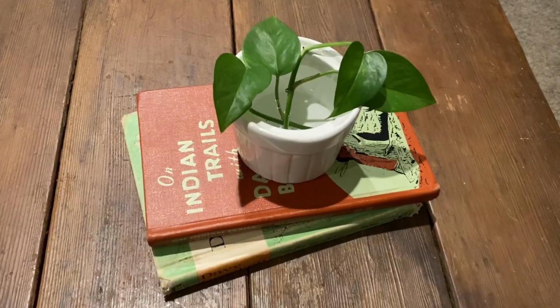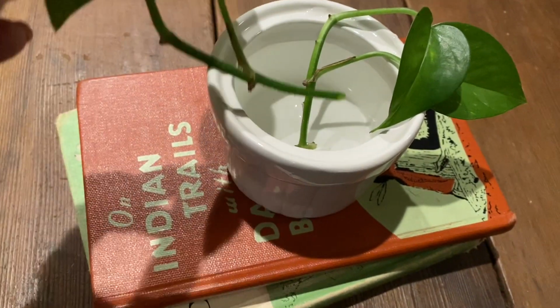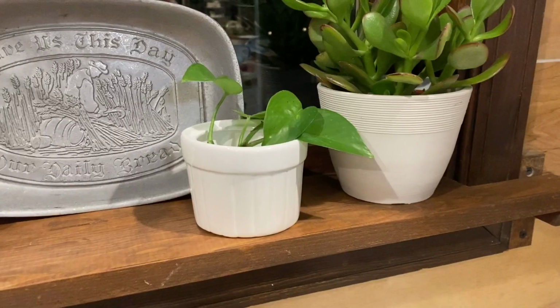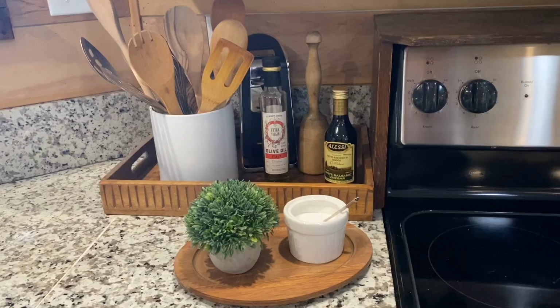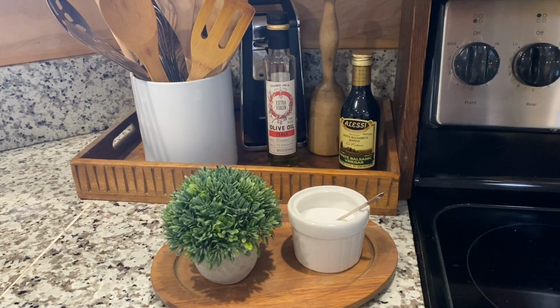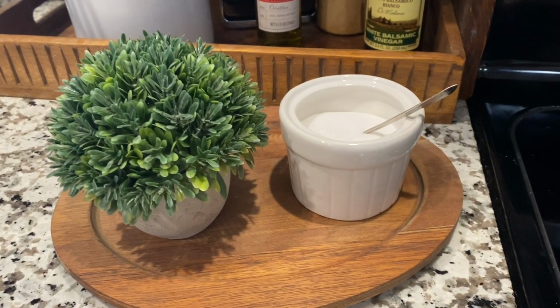This little 25-cent jar, I had a couple of thoughts for it. One is to use it for propagating plants, because I do that quite often. Just taking a clipping and putting it in water on my windowsill, and I will have a new plant started. But for today, I actually filled it with salt with this little teaspoon and put it next to my stove.